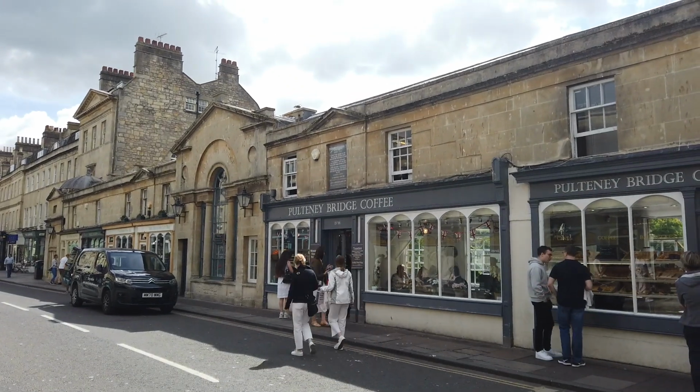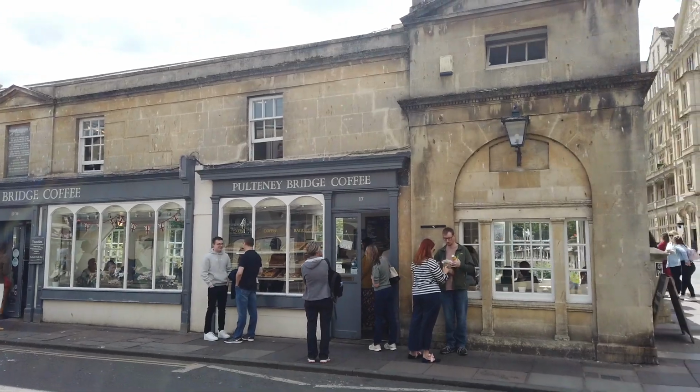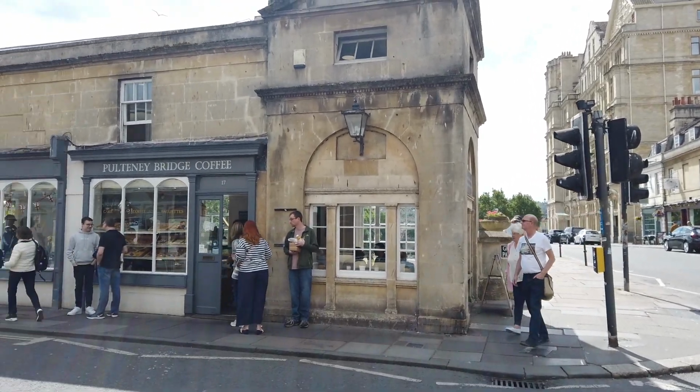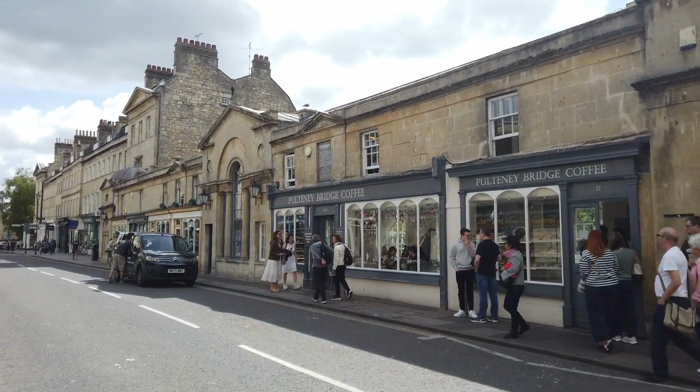This is the Pulteney Bridge coffee shop, which we're going to try and get into maybe tomorrow because the seats overlook the Weir and the River Avon, and it's really good. And they've also got some beautiful looking cakes in there as well.